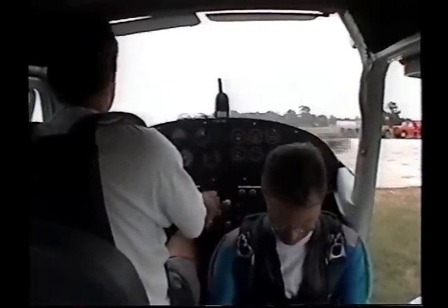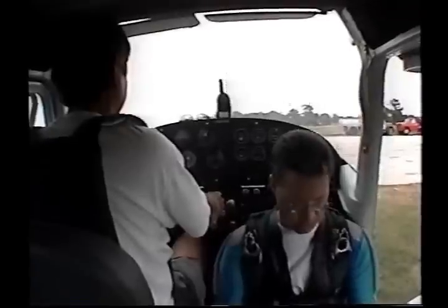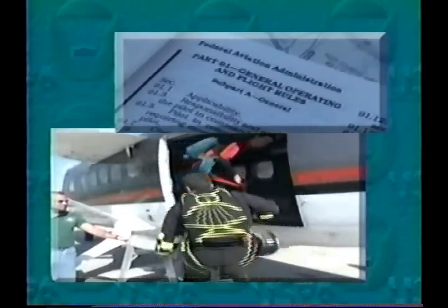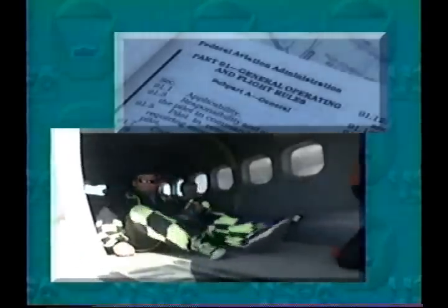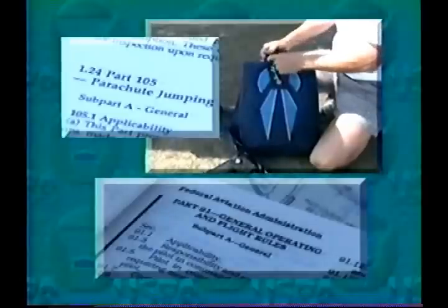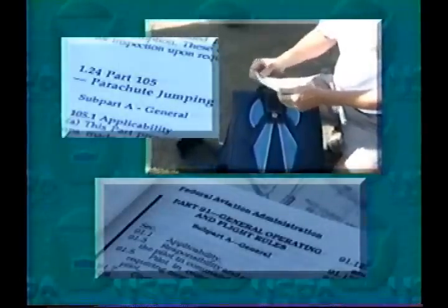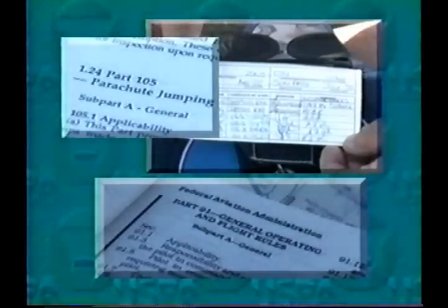A jump pilot should be thoroughly familiar with Parts 91 and 105. We'll highlight some sections of the FARs. Part 91 allows skydivers to use the floor of an aircraft as a seat, provided there is a seat belt for each skydiver to use. Part 91 and Part 105 require that each emergency and reserve parachute on board is packed by a rigger within a prescribed period, currently 120 days.